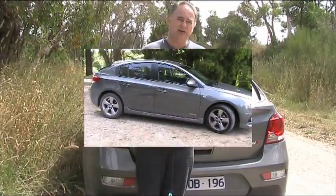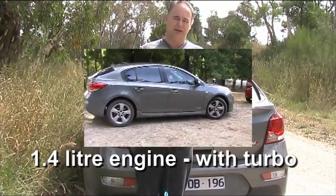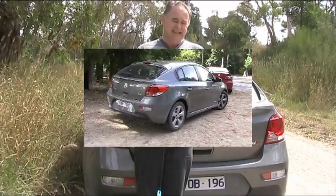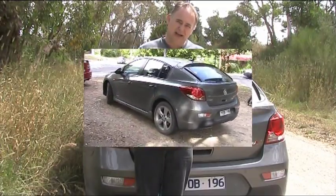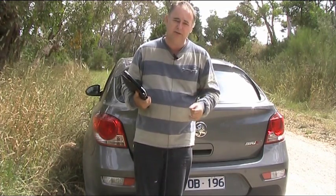The 1.4 litre turboed engine has tons and tons of power. I didn't expect it to have that much power. Now, it sort of runs out of power when you're on the freeway in fifth and sixth gear. It's a bit hard to accelerate then, and you've got to drop it back to fourth. But apart from that, it runs really smoothly with plenty of oomph and get up and go. Even though it's only a 1.4 engine, you wouldn't know that. The turbo gives it plenty of power away from the lights. So very impressed with that.